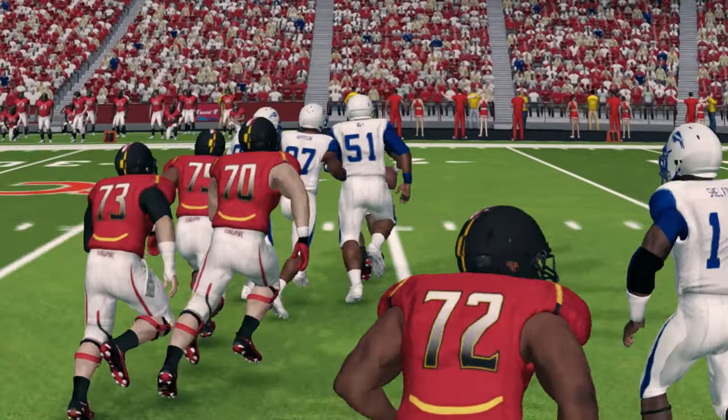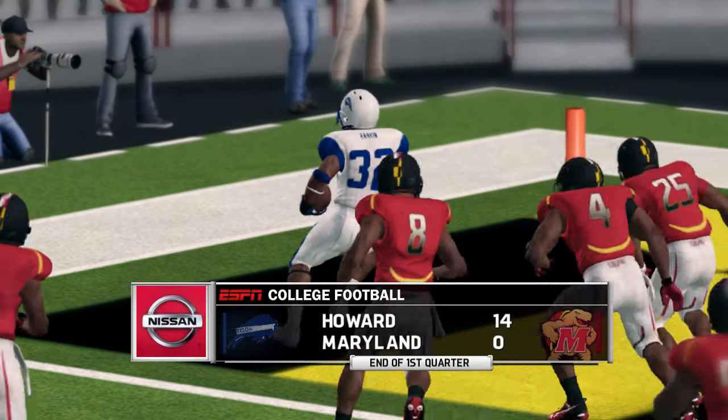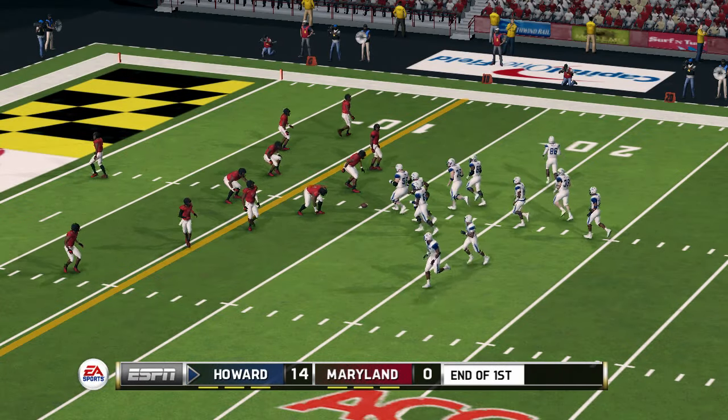First quarter is over. Watch out, folks. This one is turning into a major upset. The score here in College Park is the Bison 14, the Terrapins nothing. Welcome back here. We resume action now here in the second quarter.